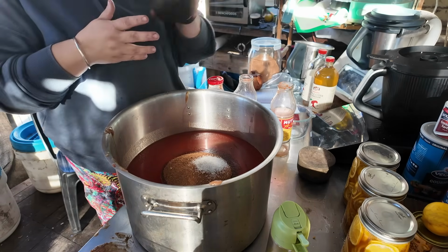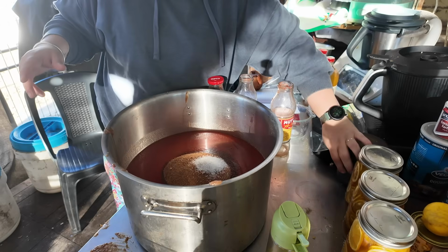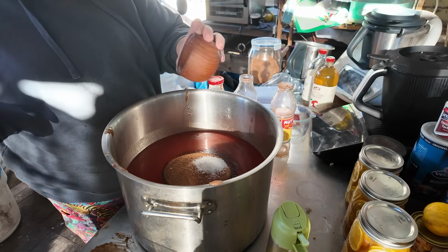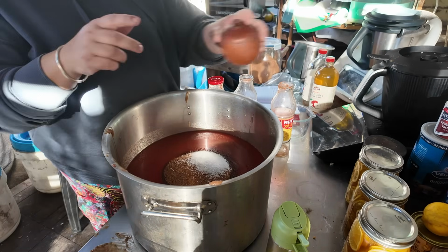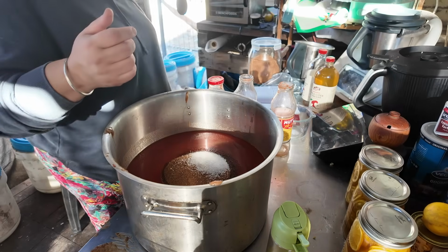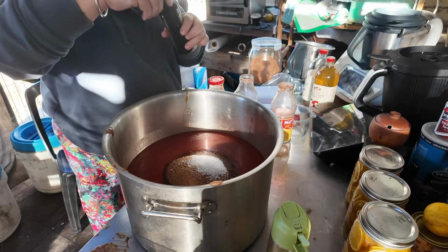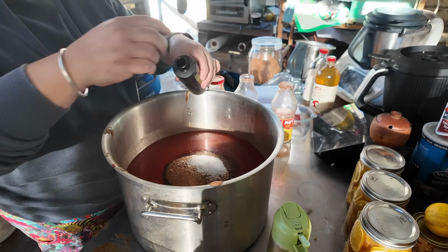Probably a couple of tablespoons. That's only 1. Oh look, I've got 2 salt jars and both of them have salt in them. I'm just going to dump both of those in there. A couple of tablespoons of salt, and we're going to add some liquid smoke, about a tablespoon worth.